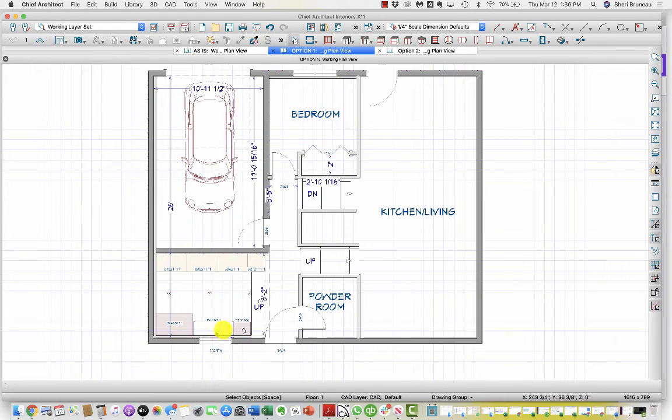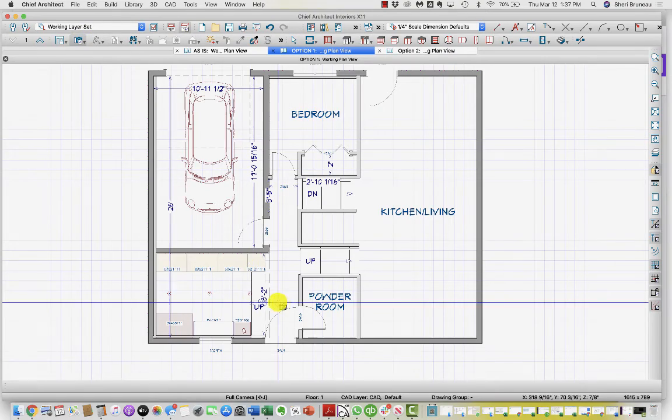I've created a bench area so that people can either set things down or sit down while they're putting their shoes or boots on. And then I've created a little cabinet here, designed a little space, which I would call the drop zone. So when you come in, your keys could go there. I've actually specified an outlet in this half wall that we need to frame around for chargers and things like that. So without further ado, let's take a look and see what this looks like.